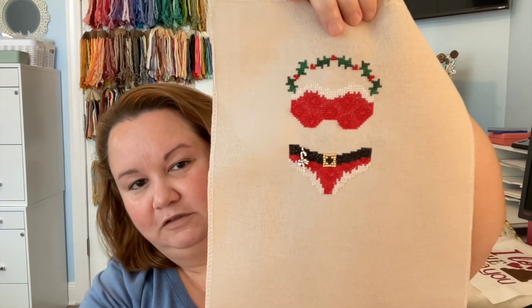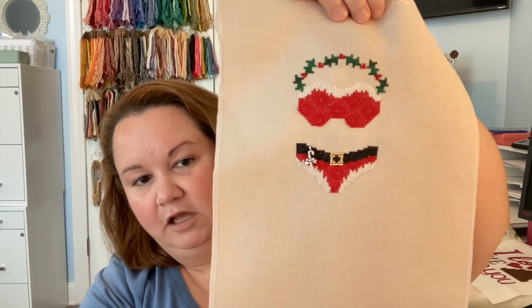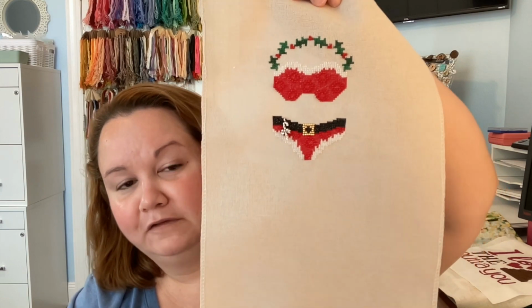Super cute. This was in honor of Candy, the 614 stitcher. We all stitched a bikini from Meridian Designs. I know what I'm going to do with this, but it's going to be a surprise.